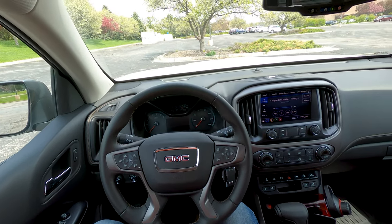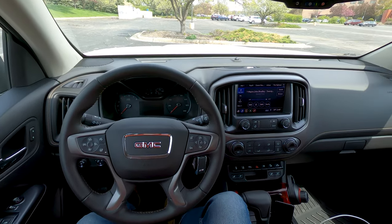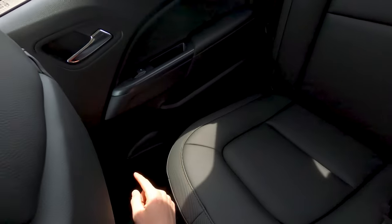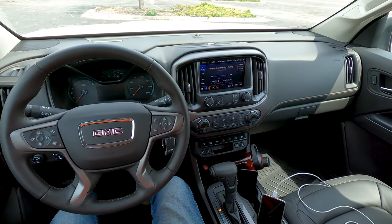All right, speaker locations. As I said, this is a 7-speaker Bose system. Bose never publishes its maximum power outputs, but that's okay, the system has plenty of power. Starting in the bottom left, we've got 1, 2, 3, 4, 5, and in the rear, 6, 7. Easy enough.